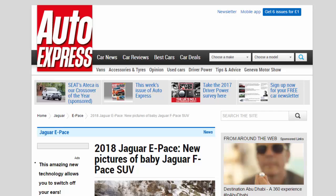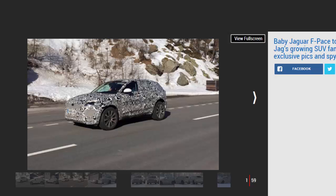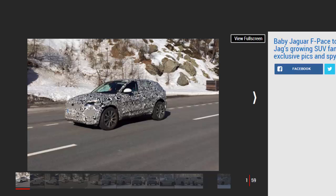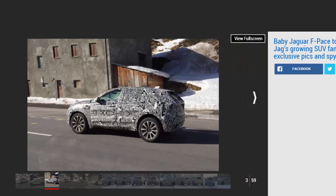2018 Jaguar E-Pace, new pictures of baby Jaguar F-Pace SUV. Baby F-Pace, possibly called the E-Pace, caught testing on camera wearing its production bodywork again ahead of 2018 release. Jaguar is plotting a second entrant into the ultra-competitive SUV market sector with a stablemate for the mid-sized F-Pace, a smaller, baby F-Pace which could take on the E-Pace moniker when it arrives on sale next year.